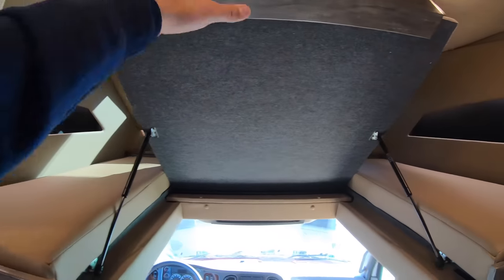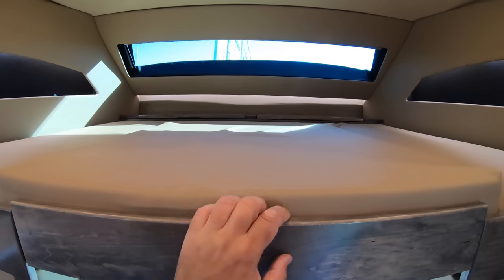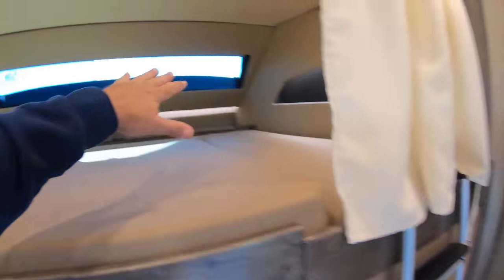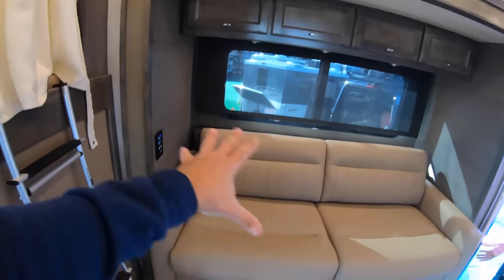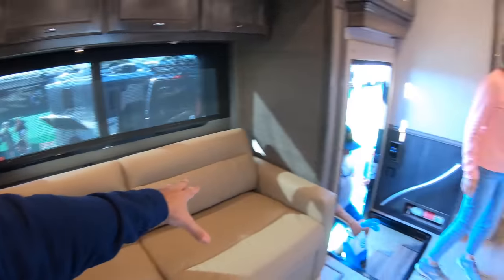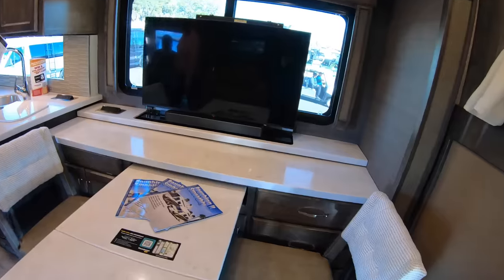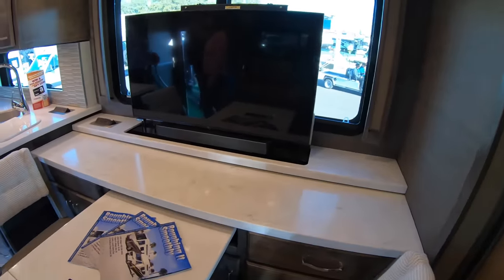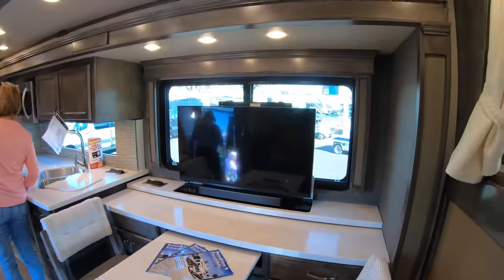You have a sleeping surface here on the top on these struts that are very easy to put up and down with the ladder there. Little window up there. Here on this slide, you have a sofa. And across the room on this other slide, you have your TV and your dinette. And this, of course, will retract if you need more room. Opposing slides right here. That's why you have this huge room here.